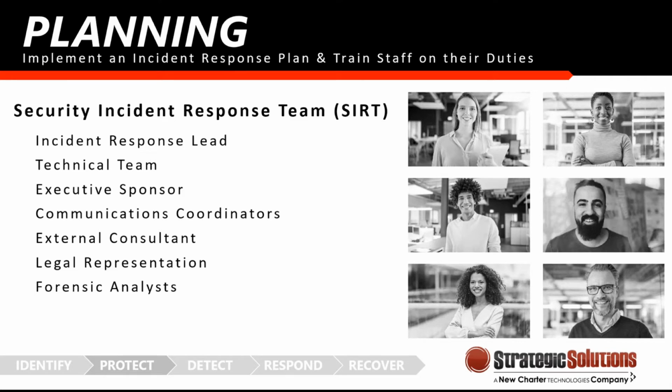If that is not provided or required by your cyber liability insurance carrier, you want to make sure you have one picked out of your own. The last thing you want is during that security incident response, you're just Googling forensic analysts. We want to make sure you have that relationship in place prior to the security incident. So that's why it's part of our planning phase.